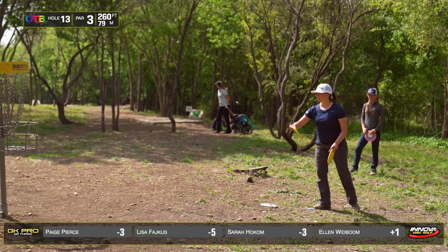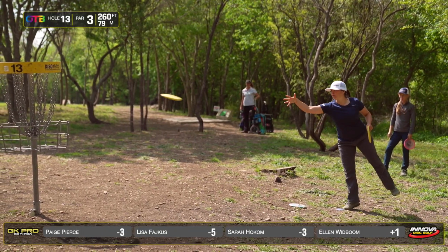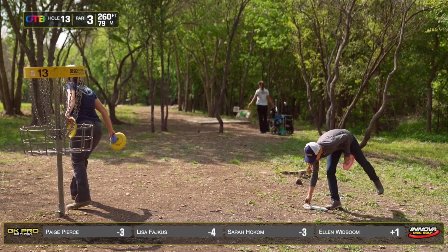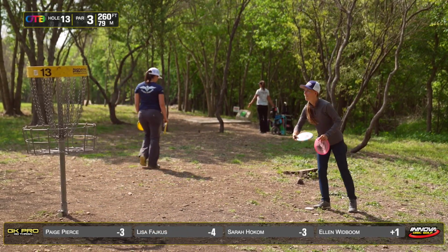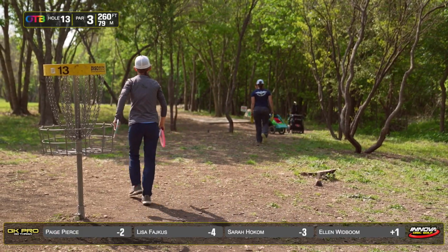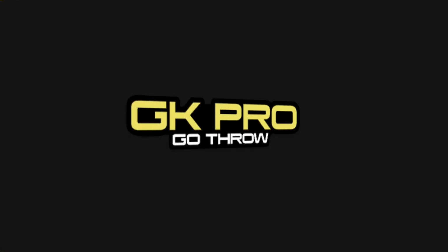Looks like you guys have some wind. Yeah, and it's gusty. It's weird that there's even wind in this area because it's pretty wooded. But I see you testing it in the background. Trying to figure out what's going on. All right, it's so confusing.